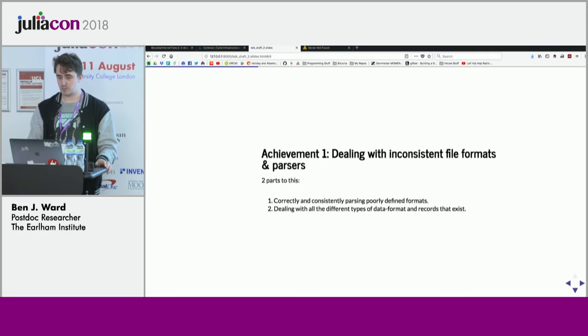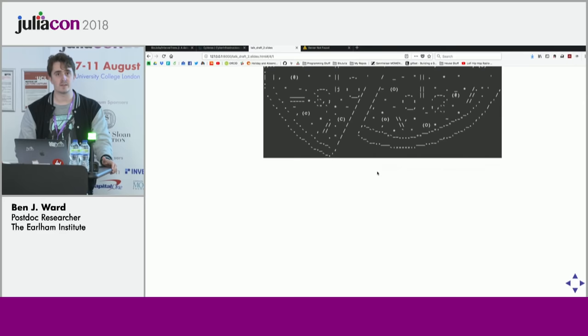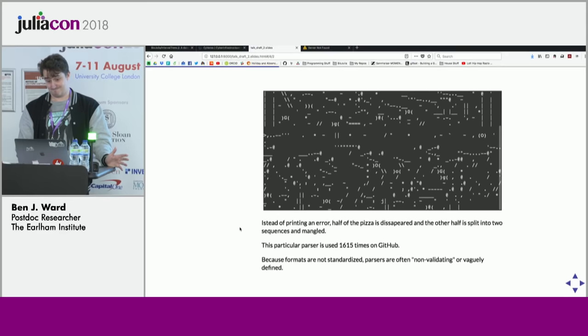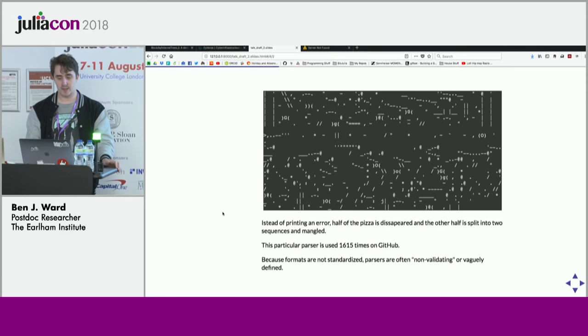Well, first I'll show you an example. This is not a bioinformatics format. If you might remember Dan Jones' talk, this is character art of a pizza. And yet some bioinformatics tools like SigTK will perfectly accept it and do something and print it out, right? So loads of parsers are non-validating because the formats are flexible. It's very hard to validate something that is flexible. But this parser is used 1,615 times on GitHub.